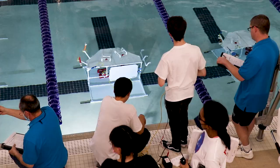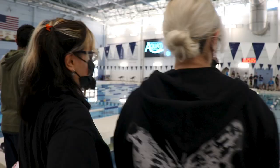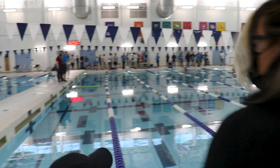SeaPerch is an underwater robotics program. There are 3 classroom activities for the students to go through and 4 pool activities. I do robotics because I like to construct things and I also like working as a team. I really like doing it because it allows me to be creative in different ways.